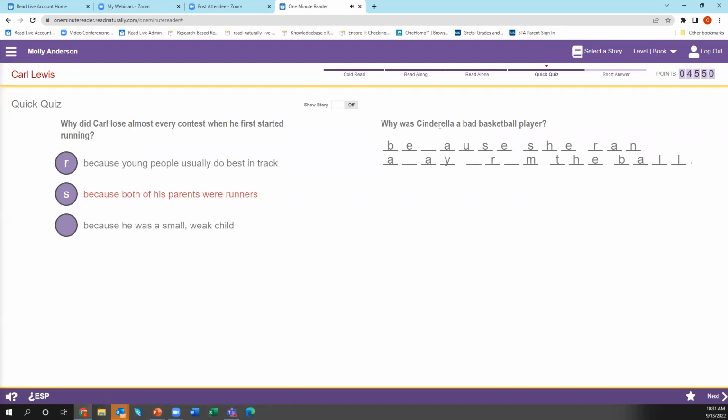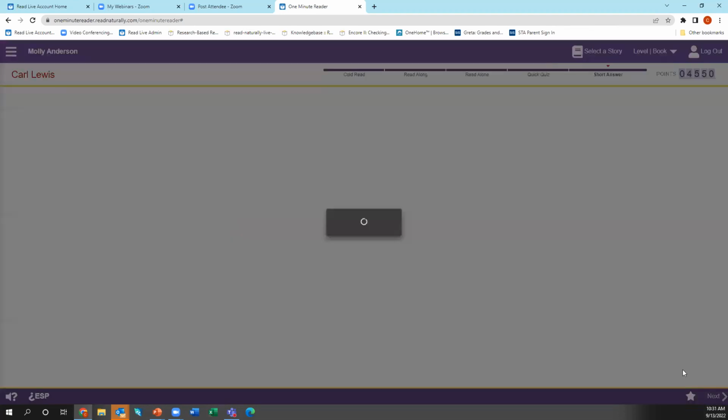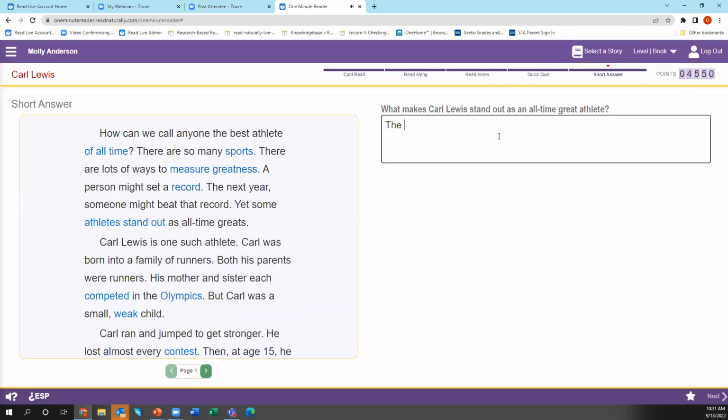The answer to why was Cinderella a bad basketball player is, if you're not sure yet, most of you probably know, it's because she ran away from the ball. All right, so now we have one short answer. Type your answer, then click Next. One letter will allow them to go on. Okay, so they won't get stuck here if they don't want to be.